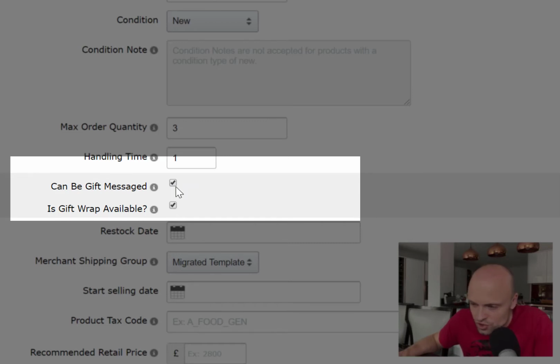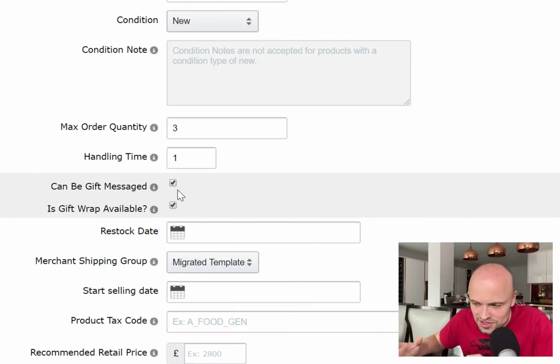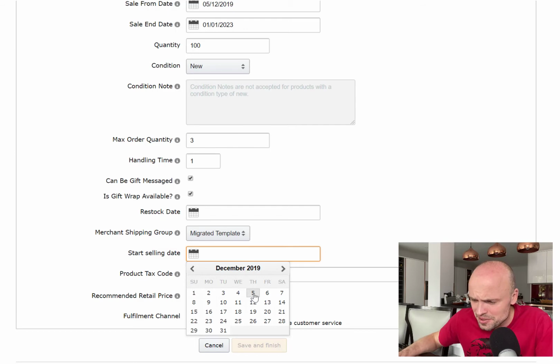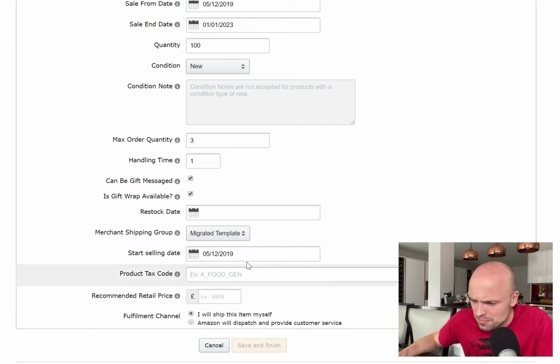Definitely make sure you check these options. You don't have to do this yourself if it's shipped by Amazon, and you will get extra money from Amazon for this, so definitely do this. Restock date, you don't need to populate. I normally do put a start selling date, but I don't think it's very important, but I put it in as the current date.